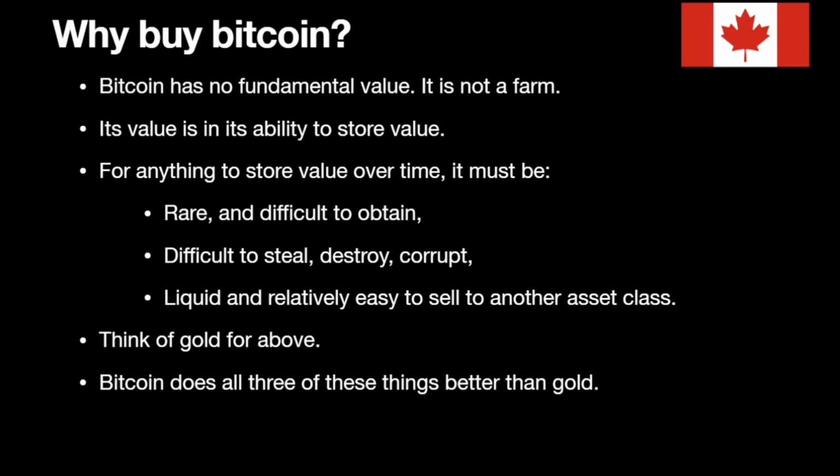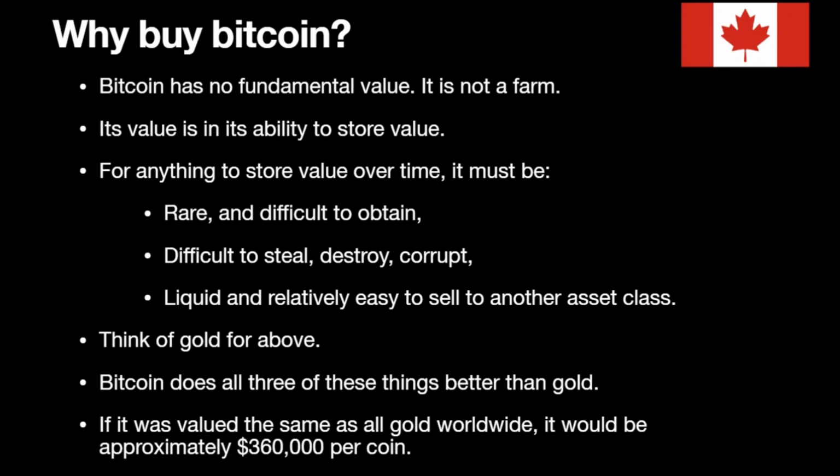What could be the price target for Bitcoin? If you think about it, if it was valued the same as all gold worldwide, you add all the gold up worldwide and multiply that by the price of gold, it's worth about $7.5 trillion. If Bitcoin were worth that same amount as gold, it would be approximately $360,000 per coin.